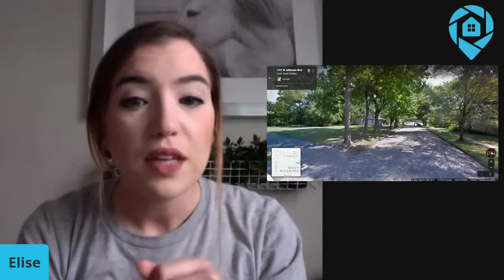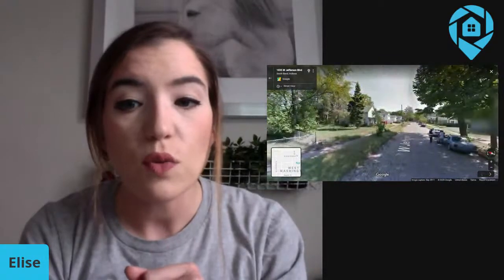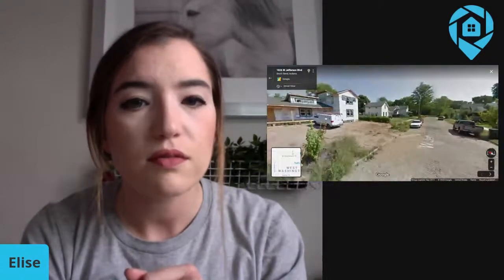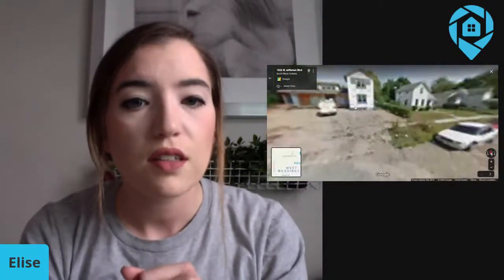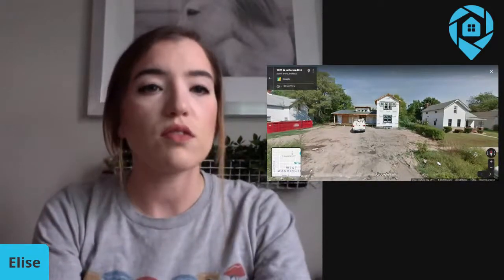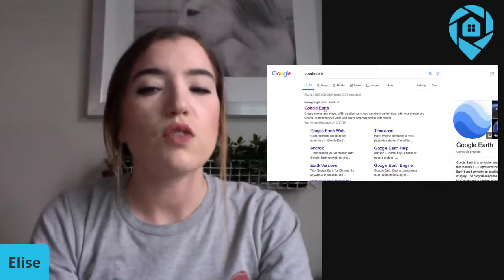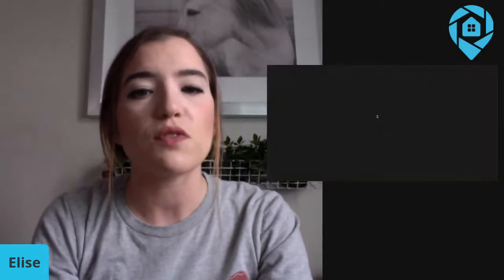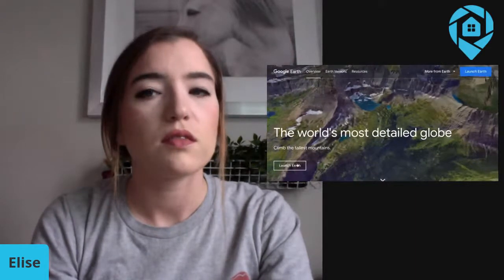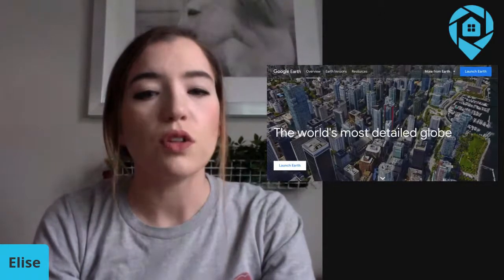Okay. So that is one way of checking these areas out. Now, if you want to check it out beforehand, you can also go to Google Earth to check it out. Now, the Google Earth will not always, you can't do like virtual driving for dollars, but if you just wanted to scout out an area, Google Earth.